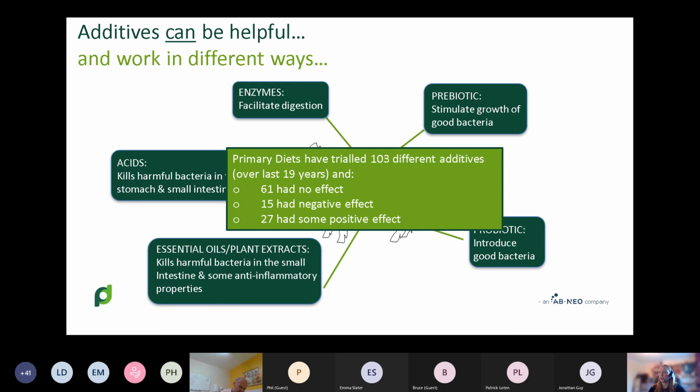But just a word of caution, we've tried a lot of additives over the years, and a large number of them had actually no effect whatsoever. Actually, 15 of them had a negative effect on growth performance and potentially on fecal consistency as well. And then 27 had some positive effect. So it really is a process of understanding what products are out there and doing the necessary trial work.